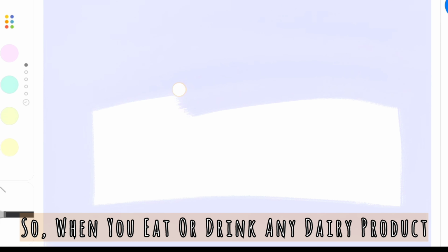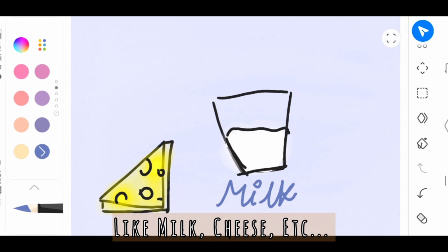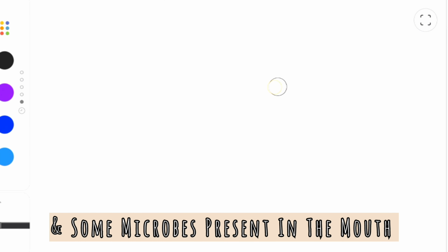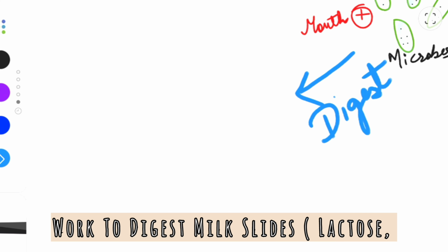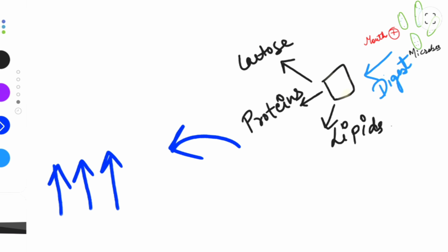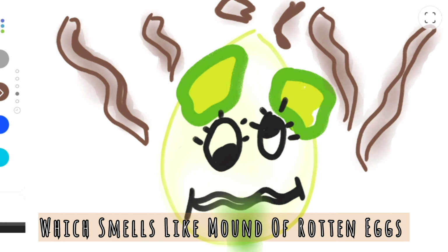When you eat or drink any dairy product like milk, cheese, etc., saliva contains some enzymes which break down the food, and some microbes present in the mouth work to digest milk solids, lactose, proteins, and lipids. They sometimes create excess hydrogen sulfide, which smells like mold or rotten eggs.